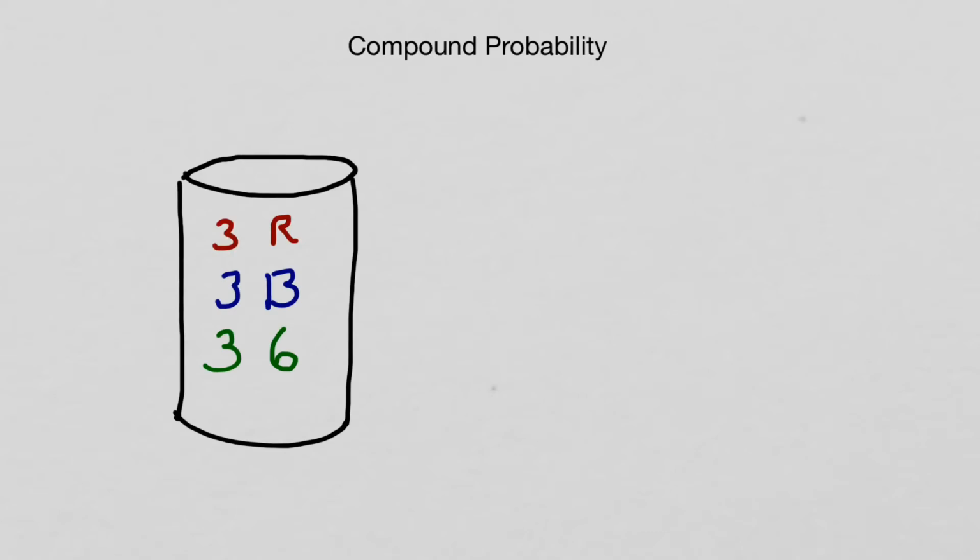The way that probability works, we're going to be dealing with just marbles in a can. Each can is going to have a certain amount of, and I think all of our problems in Delta Math are 3 colors. You've got red, blue, and green marbles in a can. Compound probability means what's the probability of 2 things happening. So I'm just going to jump straight into the problems.